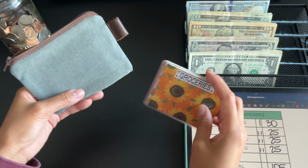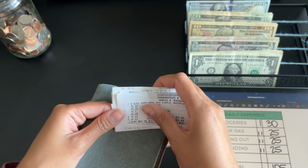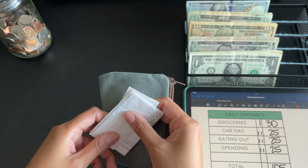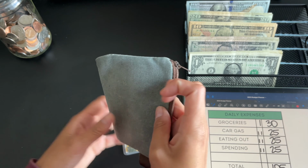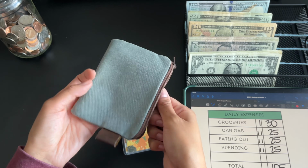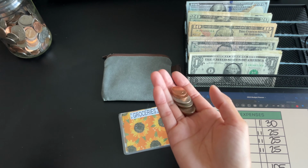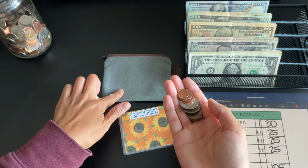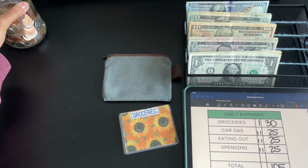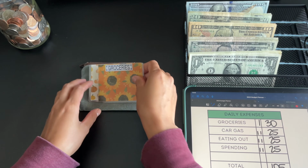And I'm gonna start by unstuffing my daily expenses cash envelope. I forgot I have receipts here, so I'm gonna scan these into Fetch. If you do not have Fetch, please get it because it is a rewards points app. So you scan receipts for points and you can trade in those points for gift cards. And I also use this pouch as my coin pouch. So we are just gonna put that into my coin jar and we can go ahead and see.